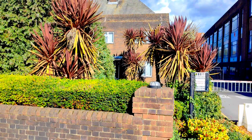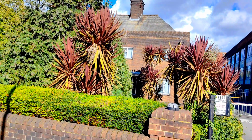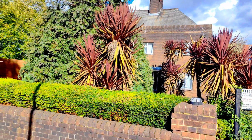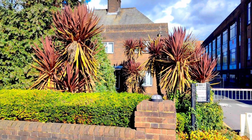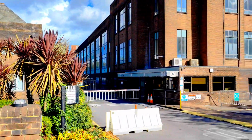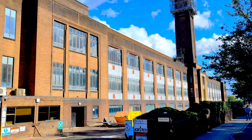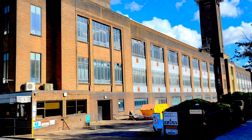Obviously in those days, before you commuted, you lived here and you had a permanent residence. Yeah, lovely, isn't it? With the planktons and the yew hedge. Rather a nice building altogether. Thank you very much. Careful on the road. A very nice security guard keeping his eye on things.